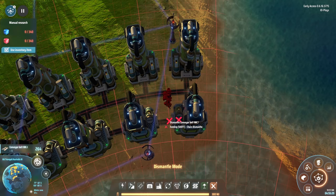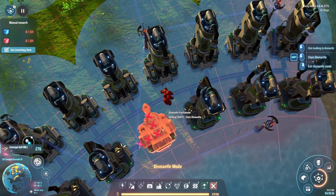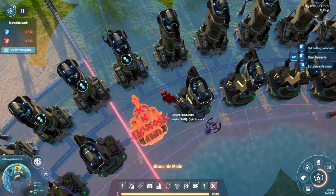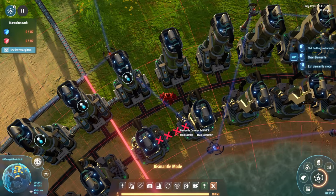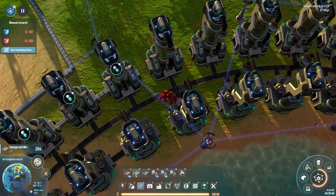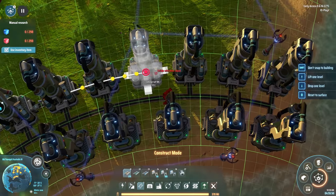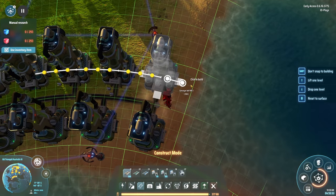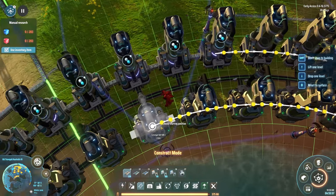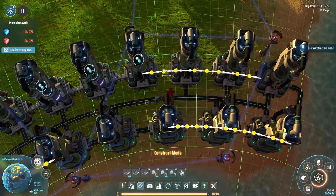I want to remove that belt and that belt and that belt. Come on, that belt and that belt. All right, here we go. Logistics. Come on, yeah, I know. Into there. Out a couple of tiles down here. Into there, and into there. All right, come on, bots. I need to get this end up.